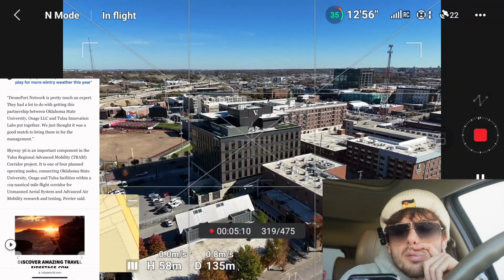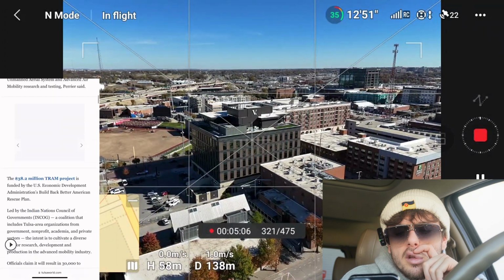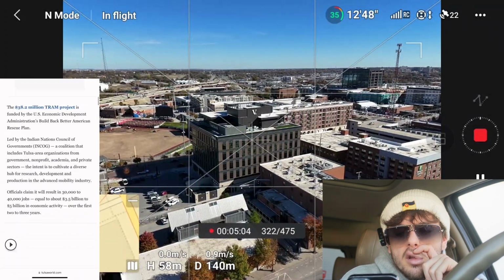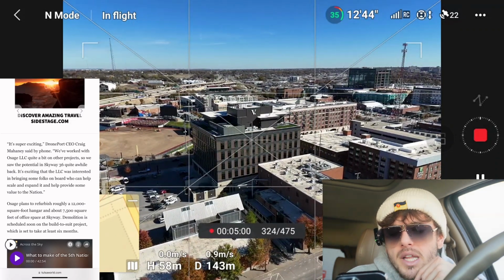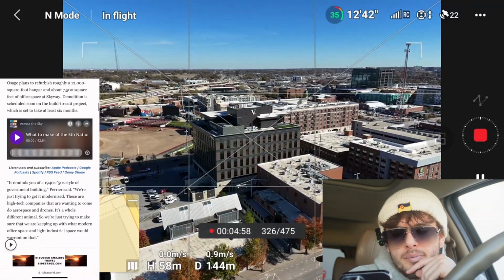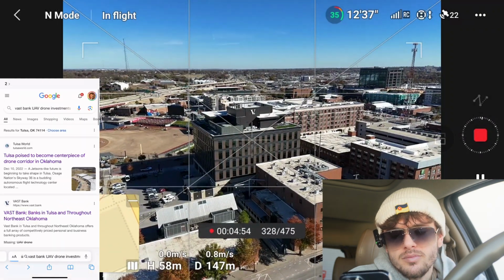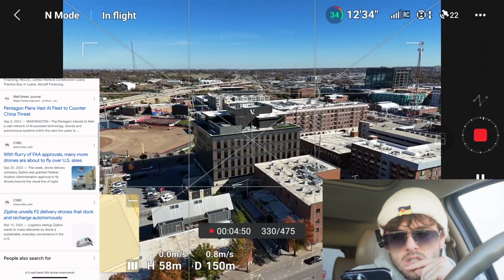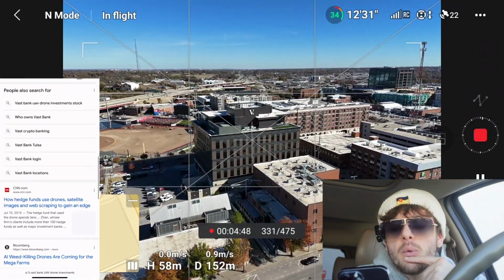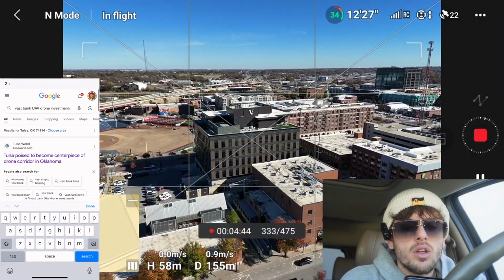Alright, one of four planned operating nodes connecting Oklahoma State University. Okay. I want to know how the banks come into play here. How do the banks come into play? So they're solely fintech. Okay, but I want to know how they invest into the local economy. Who do they invest into?